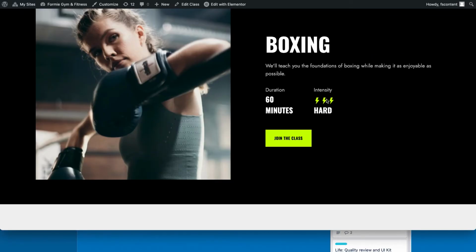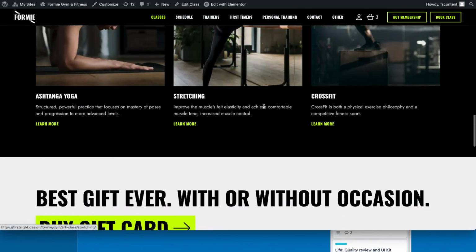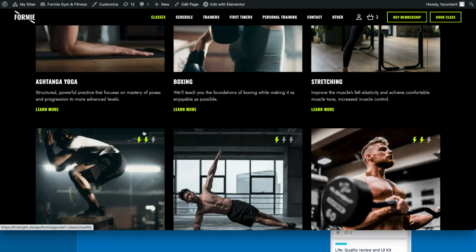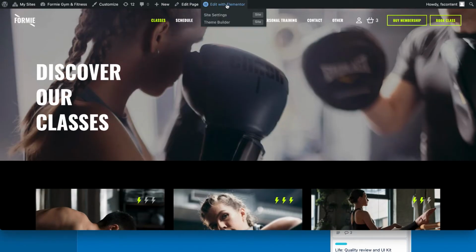Yes, intensity. You can see here, this is a details page of the class. Let's go back. So to edit this page, you'll need to go to Edit with Elementor right here. Open the page in the edit mode.